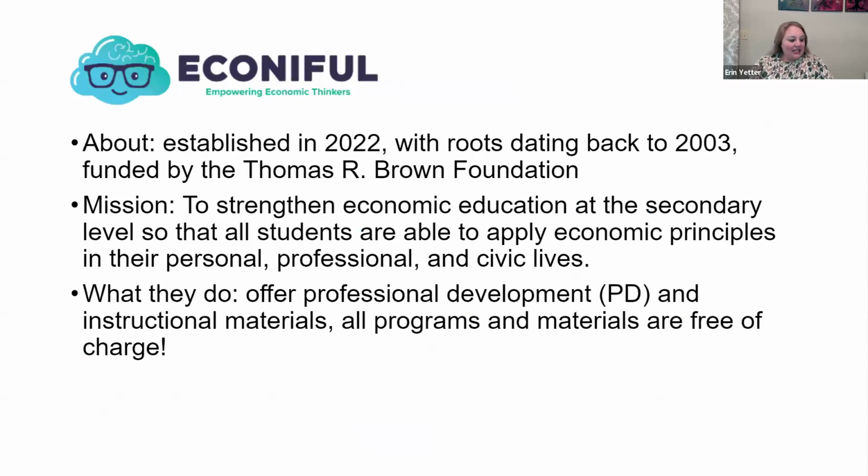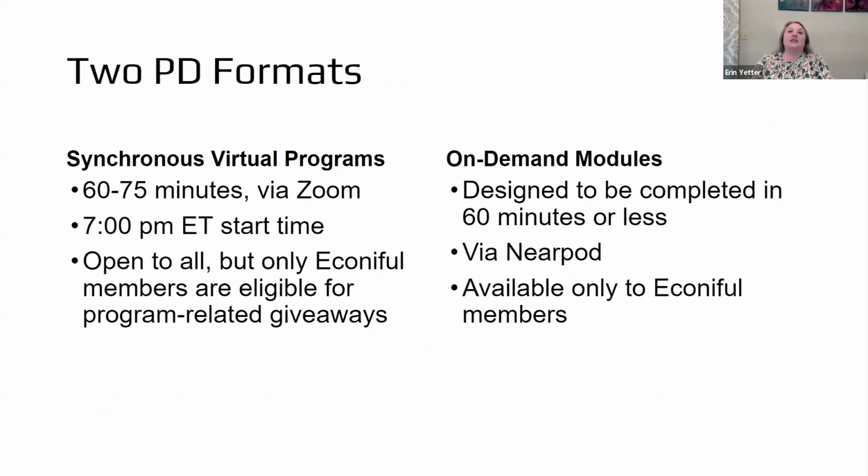And then last is the Conical, which is our newest in the bunch. And it just started 2 years ago, but what is unique about them and what I like so much is that they offer professional development, and they offer it in 2 different versions. They offer synchronous virtual. So everything is online. They're based out of Arizona, but everything's online. They always do 60-minute or 75-minute sessions via Zoom and start at 7 Eastern time.